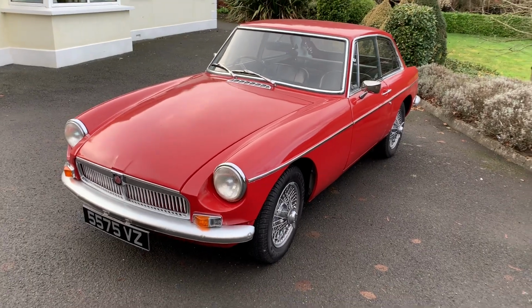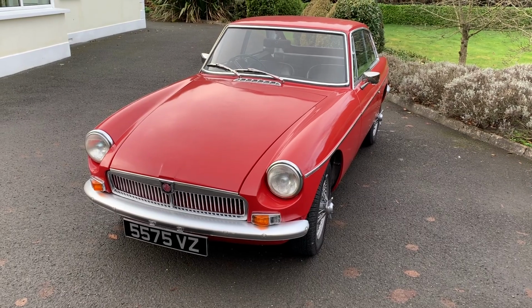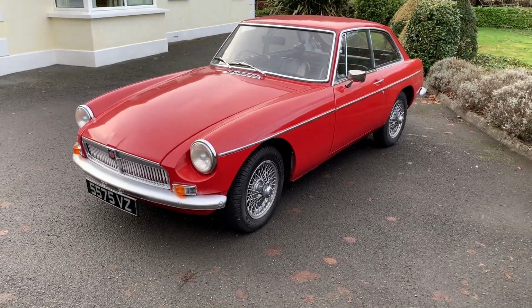Obviously I can't give you too much of the history because I'm trying to respect people's privacy, but I think it's great. So let's have a talk about what I've done to this car in the 3 years that I have owned it and what my plans are for the future.